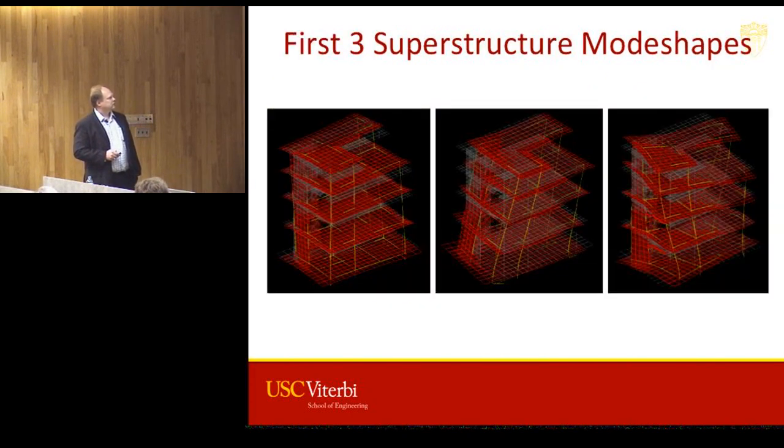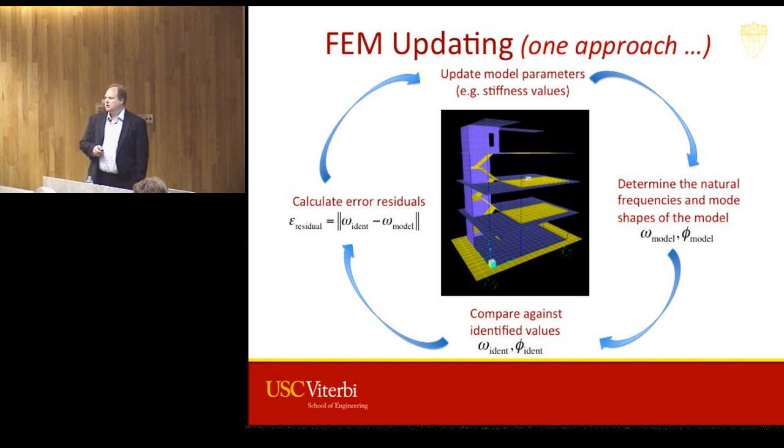That's what the first few modes look like. This mode is mostly translational in this direction. These start to induce some torsional lateral coupling and so forth. Now, the problem, of course, is that things are never built exactly the way they're designed. Even if they are, when we do the modeling, we have to make assumptions on material properties and so forth. So we've got some differences. Some of the fundamental frequencies of the superstructure are off by about 20% right now, which is pretty significant.